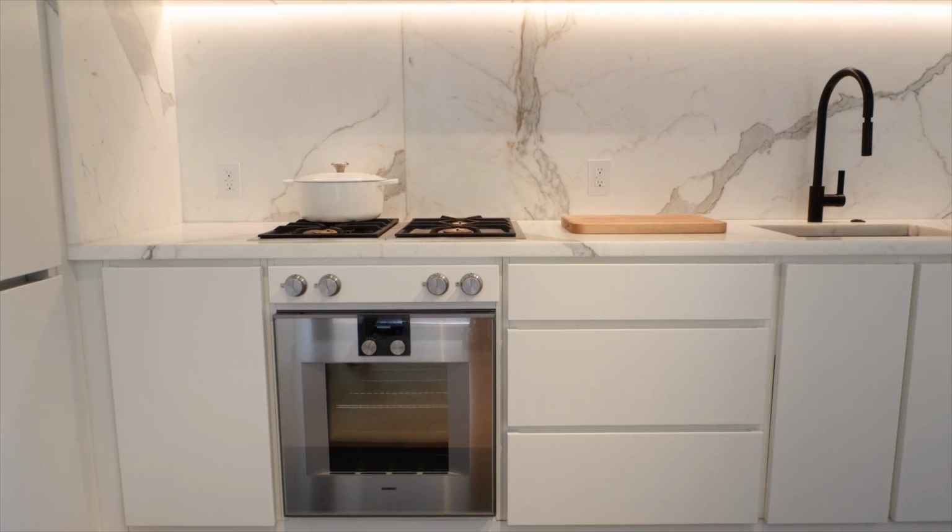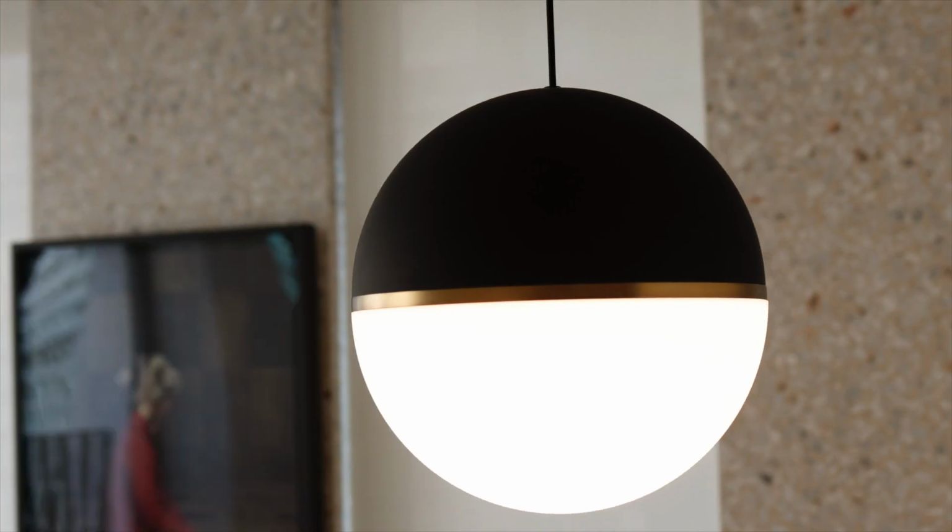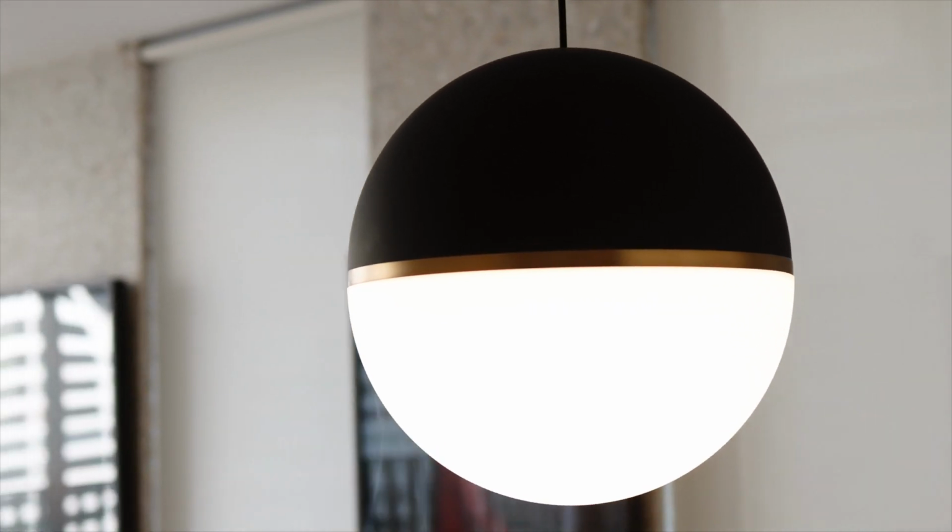Custom designed cabinetry and concealed Gaggenau appliances, ensuring a clean, fresh and modern look. Hand-picked marble slab walls, generous hidden storage and unique lighting to help highlight these fabulous features.